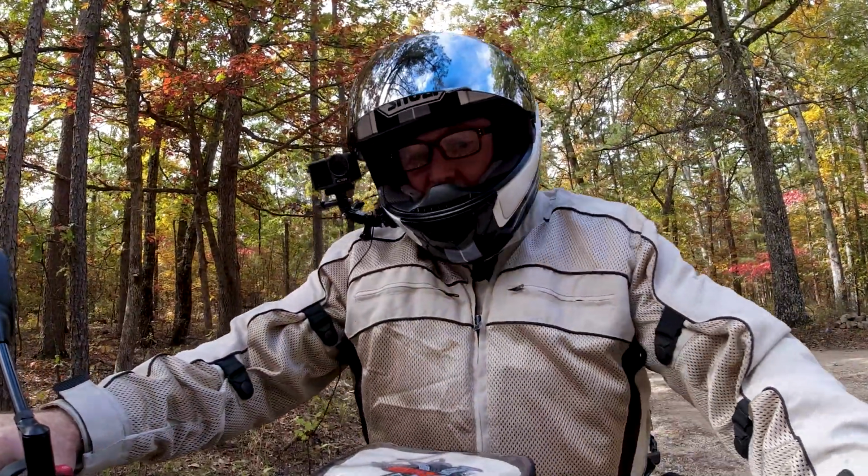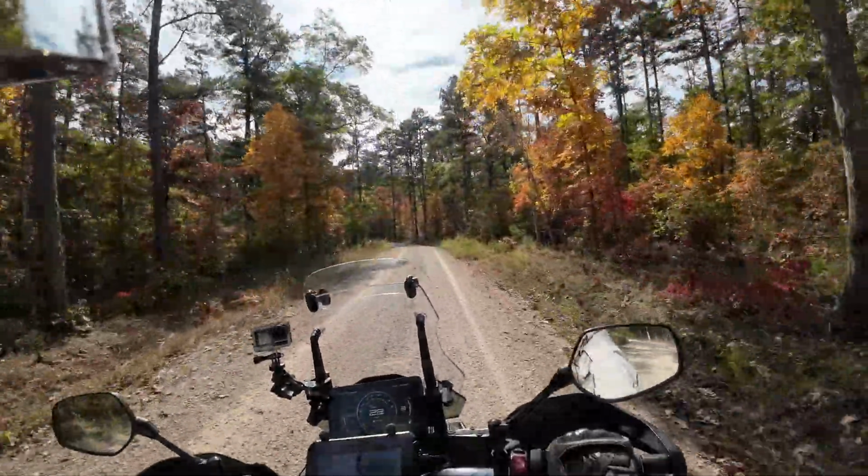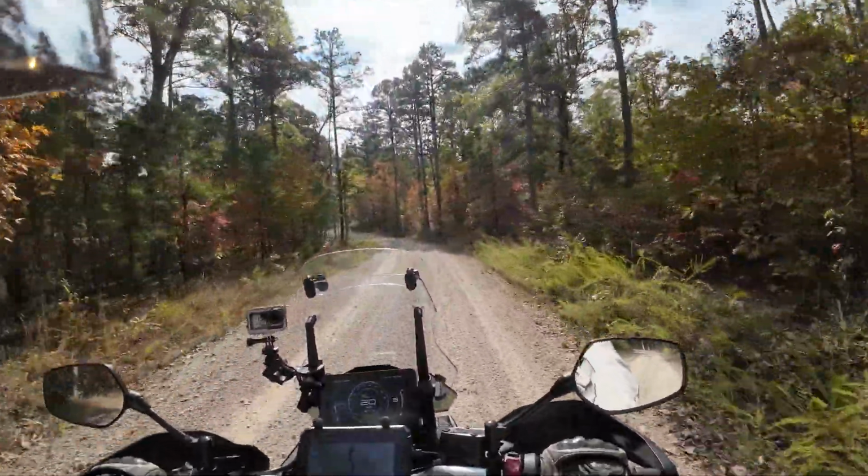It's all going to be good. This is a nice ride through the government woods. There's a big section of government woods down here.